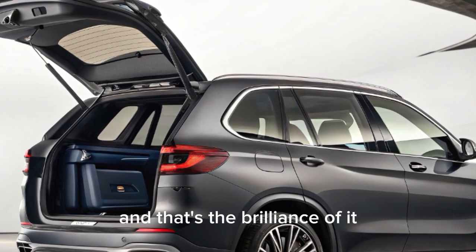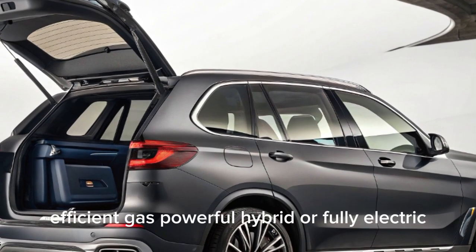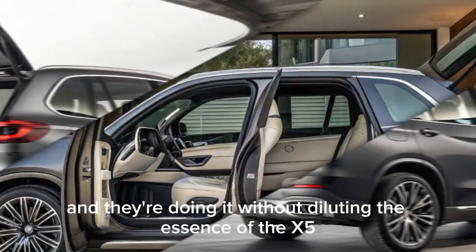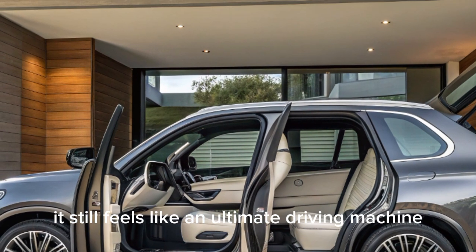And that's the brilliance of it. BMW isn't forcing you into one future. They're giving you options: efficient gas, powerful hybrid, or fully electric, and they're doing it without diluting the essence of the X5. It still feels like an ultimate driving machine.